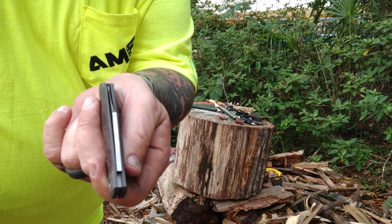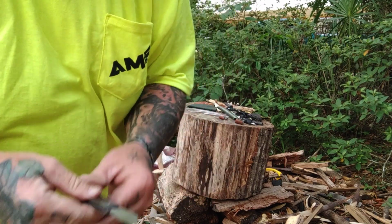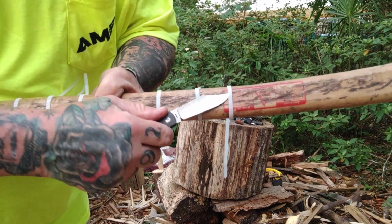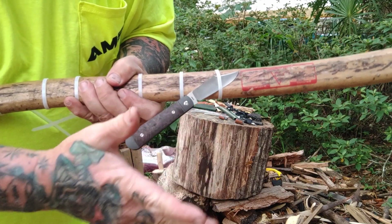I don't do tests. There's nothing scientific about what we do. We cut up a bunch of stuff. But I feel in that way I can tell you how the knife works for me. I can't answer how it works for you. I'm not trying. I want to show you the knife work with my limited skill set and give you my thoughts on it.